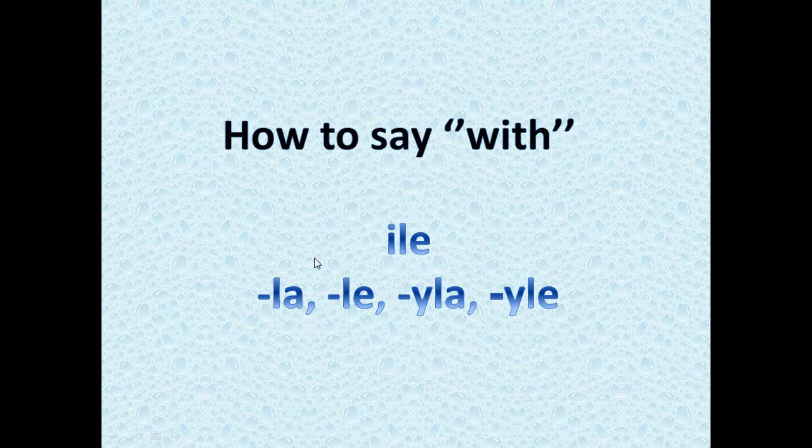So if we have a word which contains the thick vowels, or the last vowel is one of the thick sounds, according to the harmony of vowels, we're going to use la. If the last syllable has one of the thin sounds, we're going to have le. If it ends in a thick sound, we're going to have it as yla, and if the word ends in a thin sound, we're going to have yle.